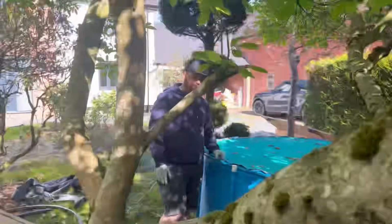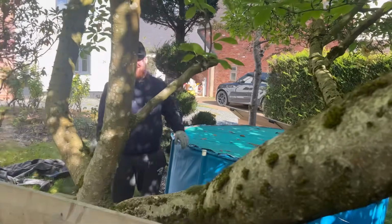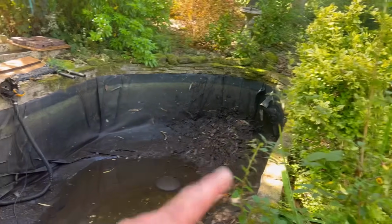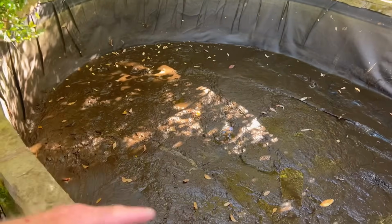Harley, the absolute legend, is back on the case, just checking on the old fishes over there. So yes, gang, we're going to have to get all of this rubbish out of there and dump it in the ditch. Hopefully this will all come out with the dustpan and brush. Normally we'll just pump all the water out and then we'll net through all the sticks and stuff, and then we can vacuum the rest of it out.